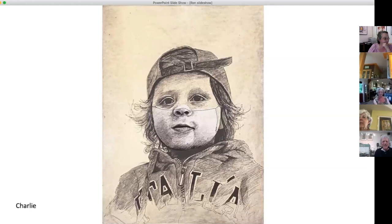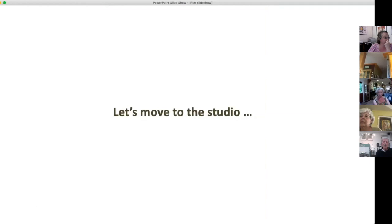Next slide. Yes, and this is Charlie, our three-year-old grandson. His brother James is the one we went to visit for the first time. And this is the last image in the series. So what I want to do is take a few minutes and go around the studio here and show you how all these portraits were done. So let's move to the studio.